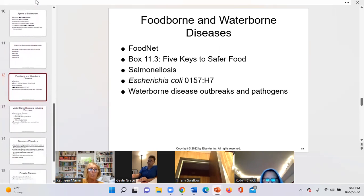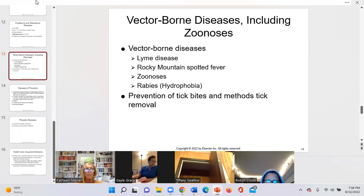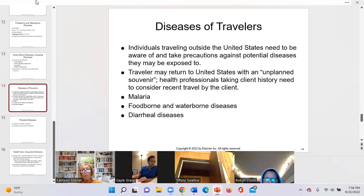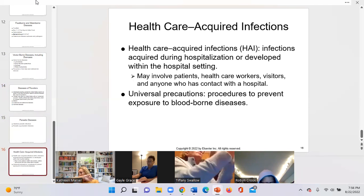Okay, and then we have food and water-borne diseases, vector-borne disease, diseases of travelers, we talked about that, people bringing things inside and out. We have our parasitic diseases. And then, what are some healthcare acquired infections? Anybody work in a hospital that's had an outbreak of, say, MRSA? C. diff. Those are the two big ones.